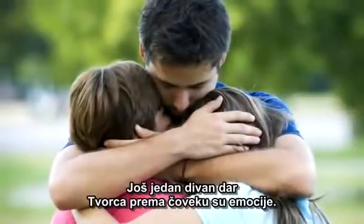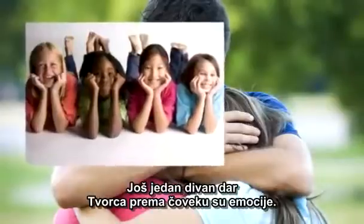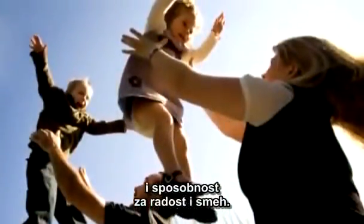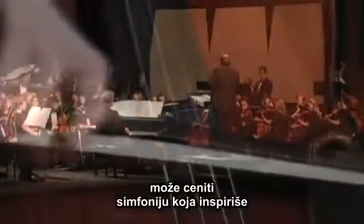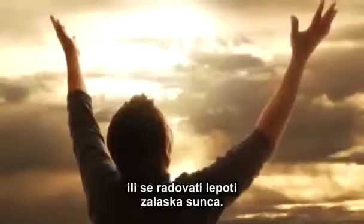Another wonderful gift of the Creator to man is emotion. It gives him color and richness, feeling, and the capacity for joy and laughter. Only man, of all creatures on earth, can appreciate an inspiring symphony or rejoice in the beauty of a sunset. And man alone is a free moral agent, responsible to God and to society. The only explanation to account for morality in man is the fact revealed in the Scriptures, namely, that man was created in the image of God, and therefore made, like God, a moral being.